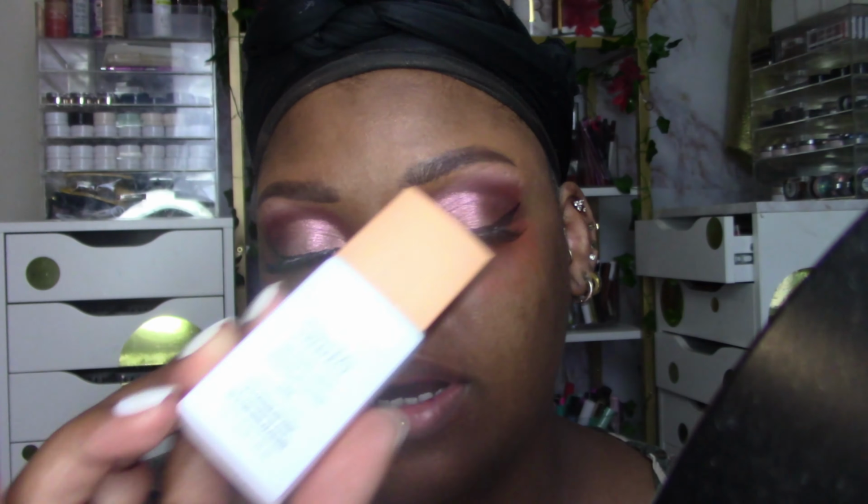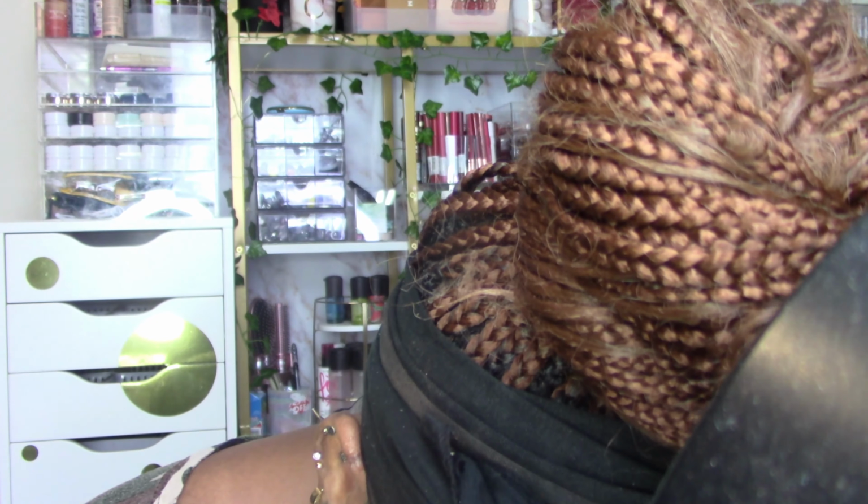And so for foundation, I am going to use the Too Faced Born This Way Soft Matte Foundation. I like this foundation. I've already used it. Actually, I was wearing it in the Ulta haul. But I'm going to mix it with some bronzing drops, because I haven't done that with any foundation in a while. This is the Milani Conceal and Perfect Sun Kissed Liquid Bronzing Drops. I'm going to mix the two and we'll see how it looks. I'm going to do one pump. You can do your whole face with one pump of the Too Faced. Then I'll put the bronzing drops on top and see what happens.